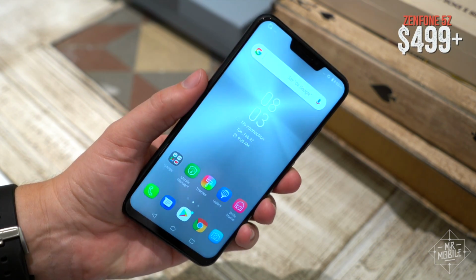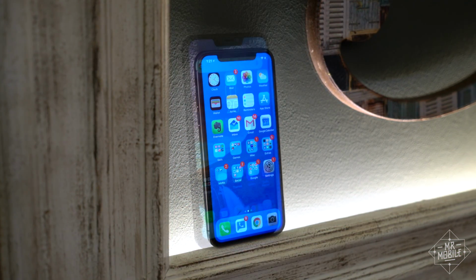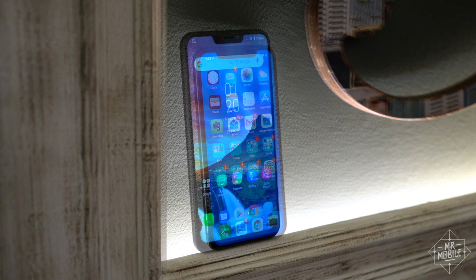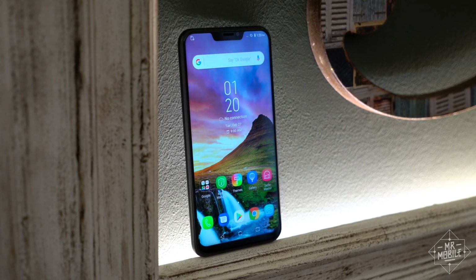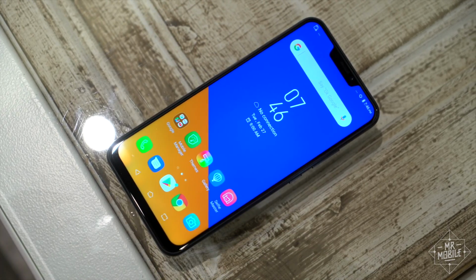Half the price of an iPhone X. So if a $500 iPhone X running Android is the kind of thing that sees your saw, well, this might be worth praying to the US carrier gods for. For everyone else, it's probably not your next smartphone.